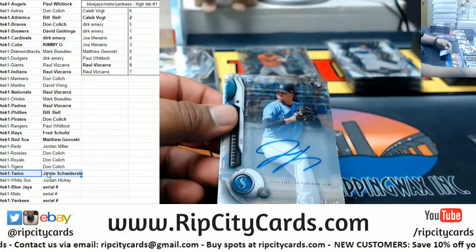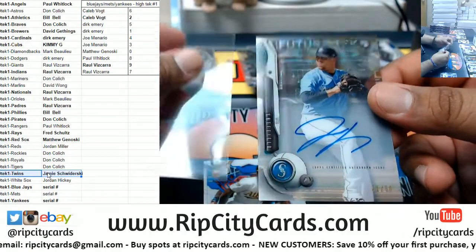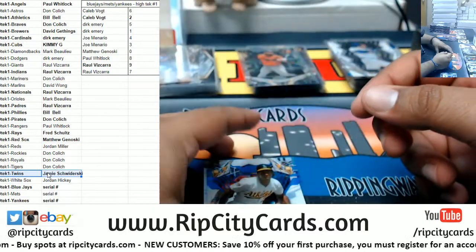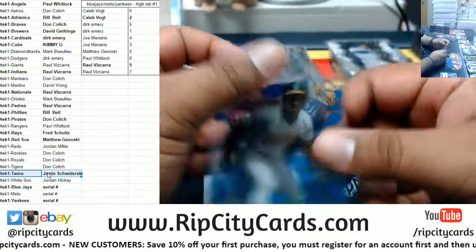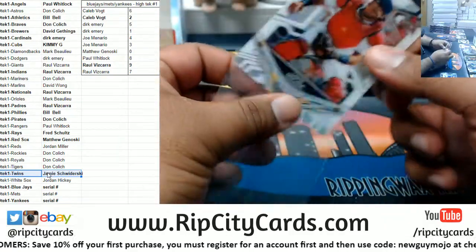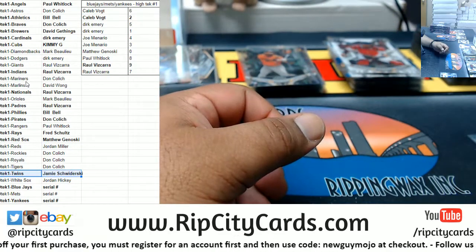Chris Archer, Pirates. We have Sheffield, rookie future tech auto, 41 of 50. Mariners. Rickey Henderson, A's. Yadier Molina, Cardinals. So we have Giants and Mariners.